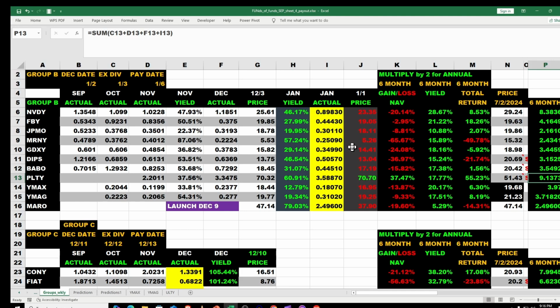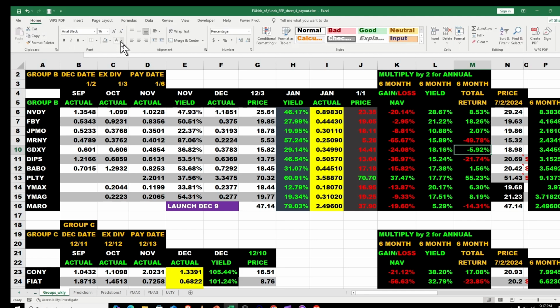All right, GDXY 1441, quite a bit down from the 1582 in December. And nothing to write home about with the yield, 29%. Oops. And even GDXY has turned negative on this number.